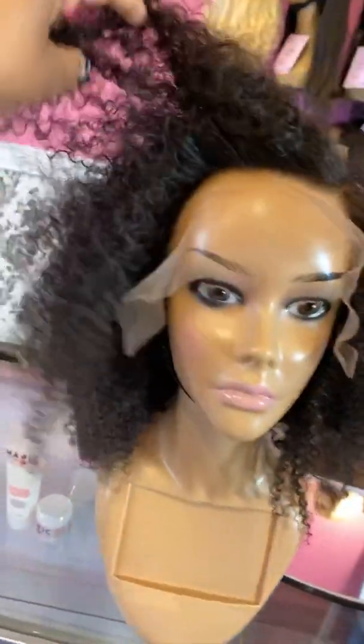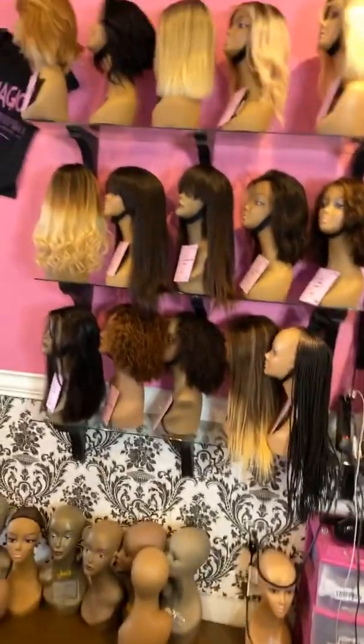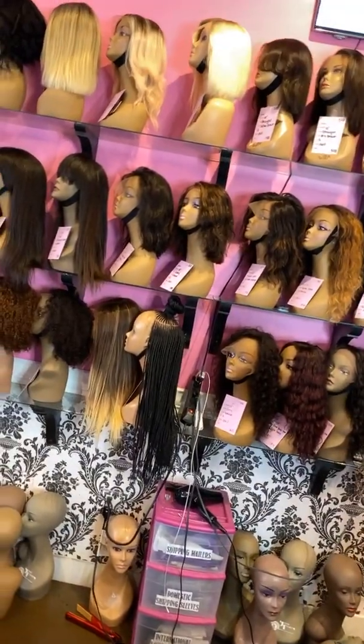This is wig number 410 over here, a 12-inch kinky curly. If you are looking for really natural wigs and extensions that are easy to install, you can come on here to Magic Hair Company, have a custom color one-on-one consultation. We will definitely take care of you.